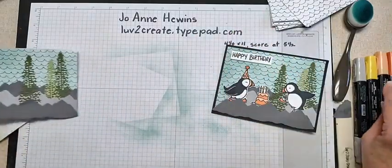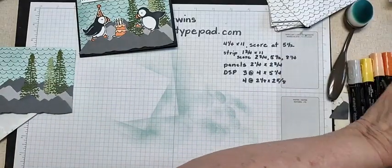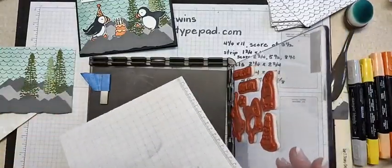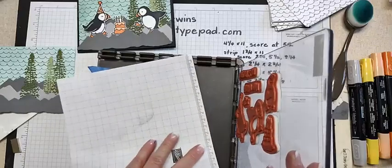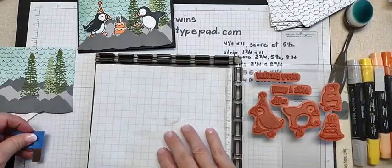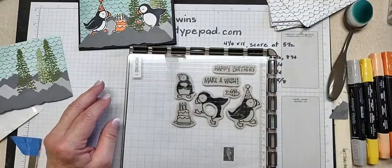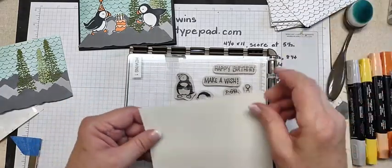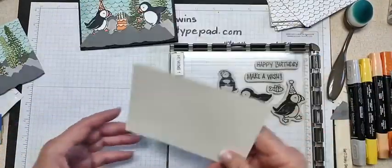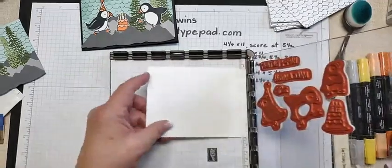Let's see if that's any better. Maybe the same. So I'm going to pull in my Stamp-A-Ratus, and I've taken the puffin pieces. Let me just turn that over. I've taken the puffin pieces and added them. Well, of course, I'm going to get my magnets stuck together, but it's okay. I'm going to bring in a piece of paper that is, I think, 4 by 5.5. Yes. And I can pretty much stamp everything that I need right here.